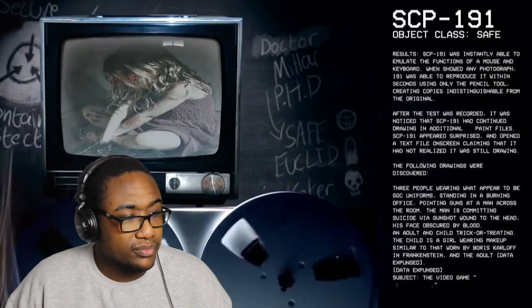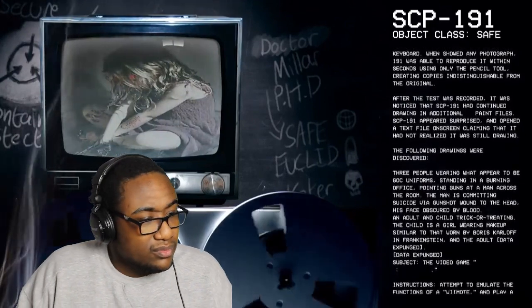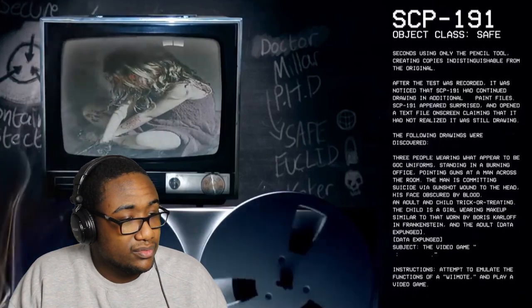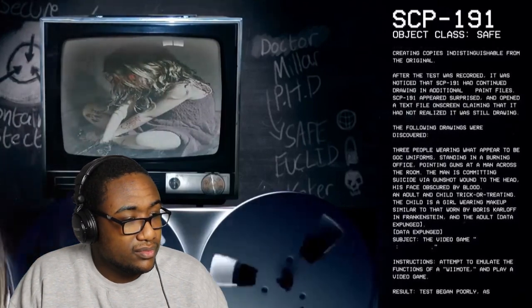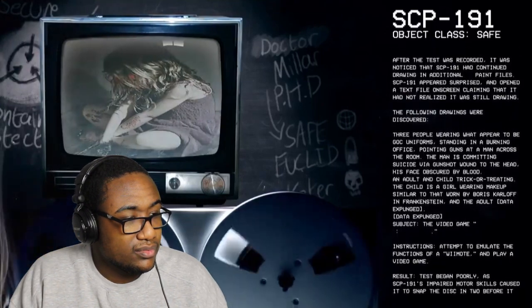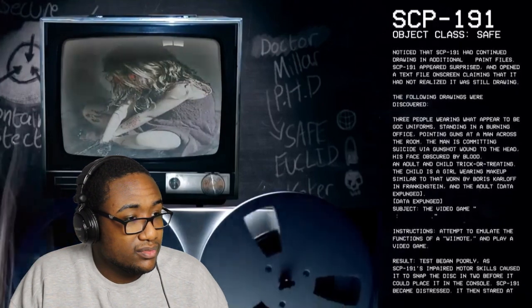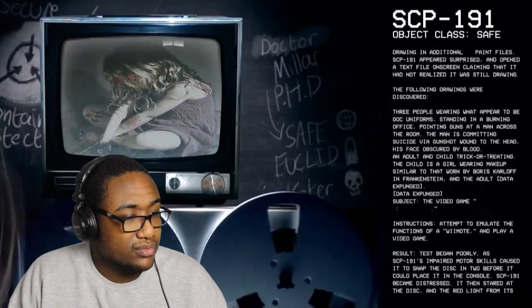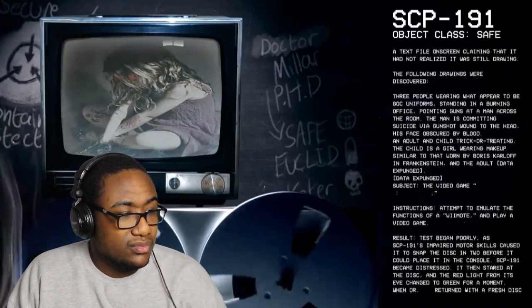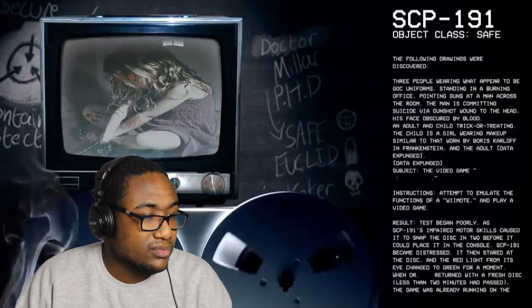After the test was recorded, it was noticed that SCP-191 had continued drawing in additional paint files. SCP-191 appeared surprised and opened a text file on screen, claiming that it had not realized it was still drawing. The following drawings were discovered. 3 people wearing what appeared to be GOC uniforms, standing in a burning office, pointing guns at a man across the room. The man is committing suicide via gunshot wound to the head. His face obscured by blood.